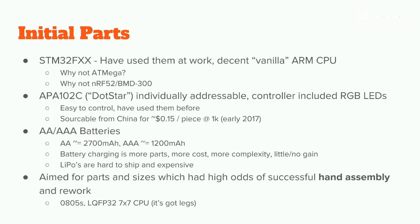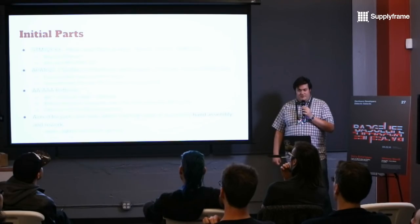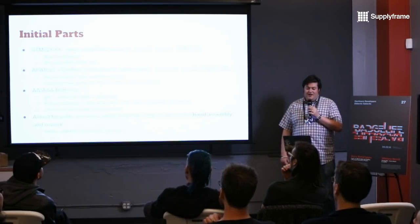Because I'm not doing any interesting wireless stuff, I'm only doing infrared and I can pretty much bitbang that. I don't care about having something that integrates a Bluetooth radio or a Wi-Fi radio. I'm not dealing with an antenna or any wireless. I don't especially like NeoPixels because I don't really like the weird timing protocol. I really like dot stars in Adafruit parlance, or APA 102Cs in China terms.